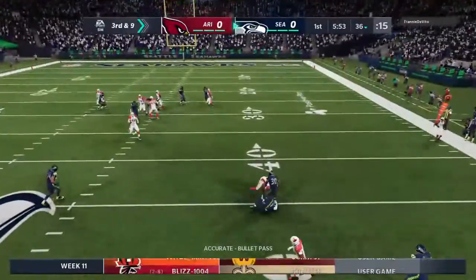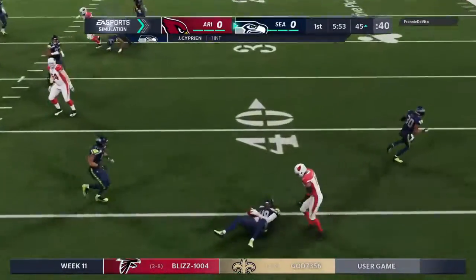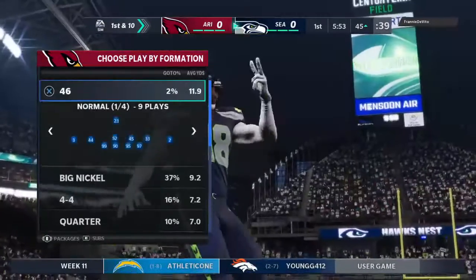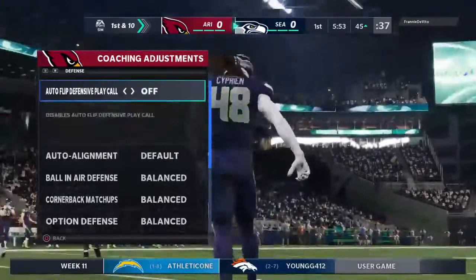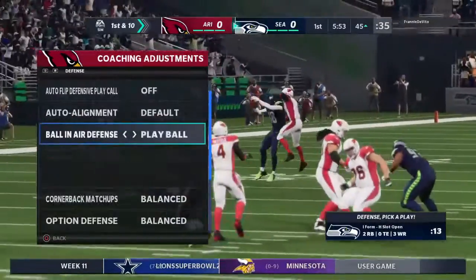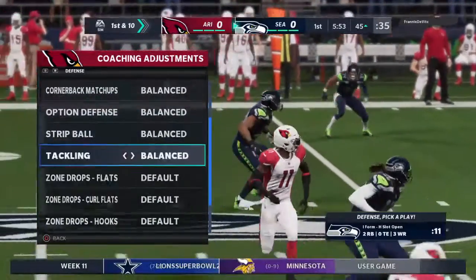And is this intercepted? It is. It's intercepted. Picked off by Jonathan Cyprien. And they'll set up shop in enemy territory at the 45-yard line. The Seahawks take over first and 10 at the 45-yard line.